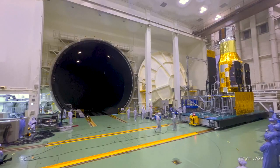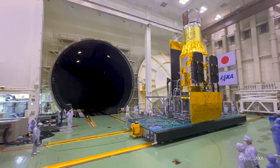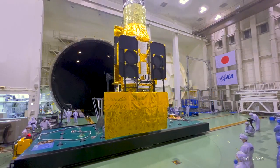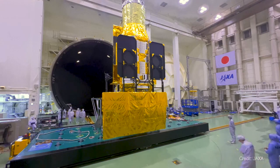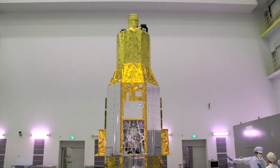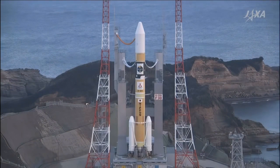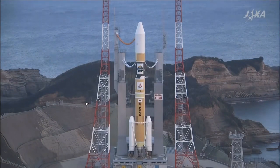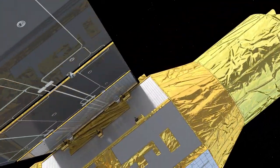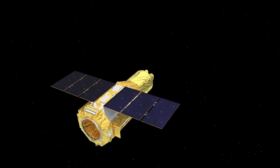The Japan Aerospace Exploration Agency, or JAXA, is partnering with NASA and the European Space Agency to launch the next generation X-ray space telescope. The telescope, called XRISM, launches from the Tanegashima Space Center at the southern end of Japan on an H-2A rocket. The spacecraft weighs over 5,000 pounds, stands over 30 feet tall, and will orbit approximately 340 miles above Earth.